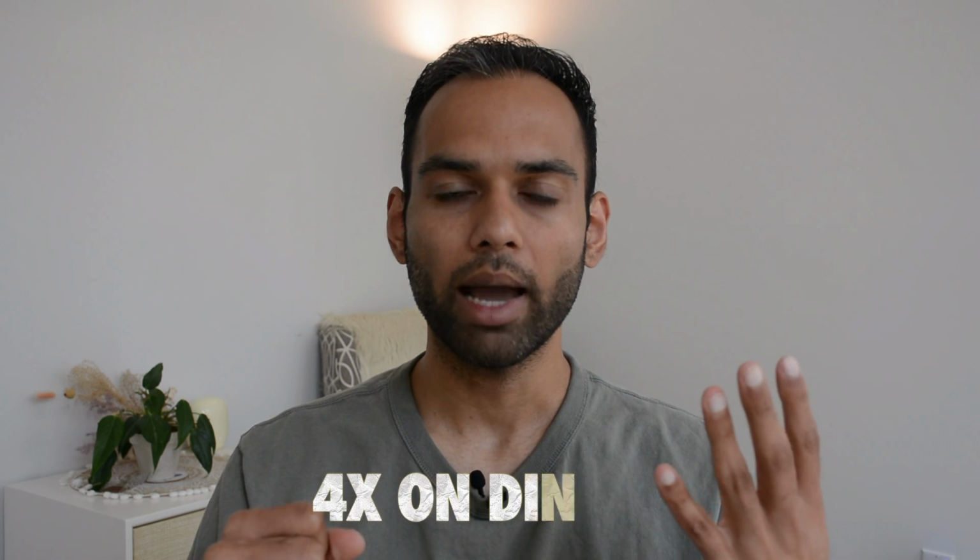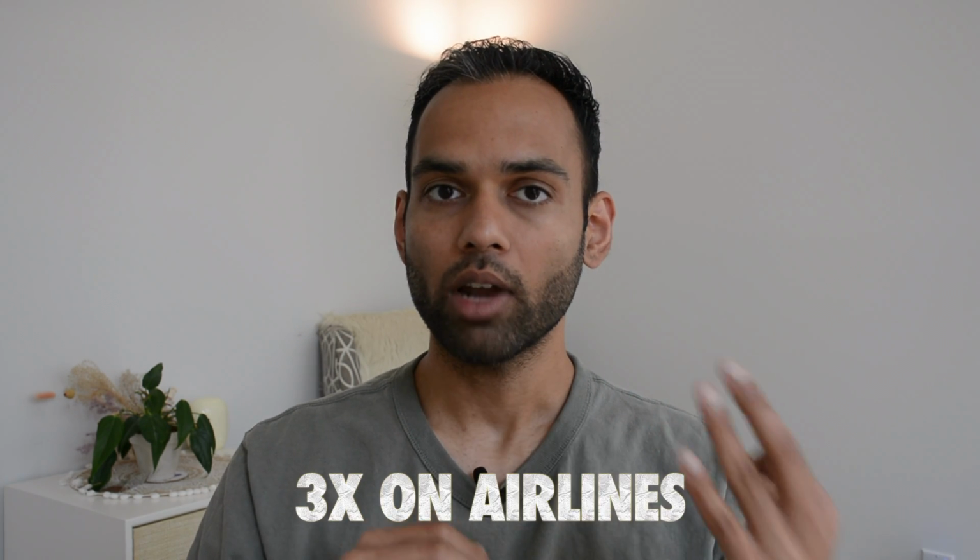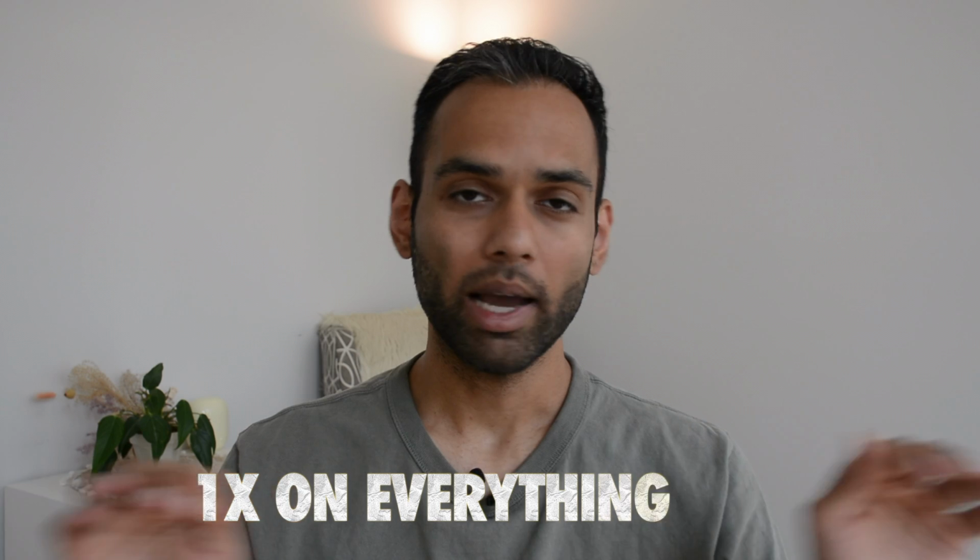And then the multipliers on the card are extremely strong, so you get 4x back on dining, and you get 4x back on US supermarkets all the way up to $25,000 in a year, and you get 3x back when booking travel directly with the airline, and 1x back on everything else. And the points that you earn are membership reward points, which again can be easily valued at 2 cents per point when you're transferring them out to travel partners.